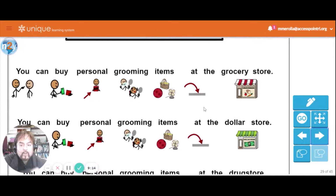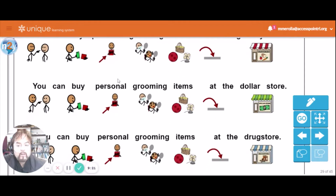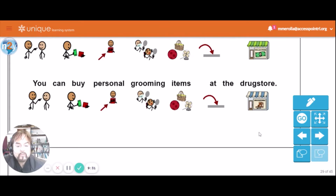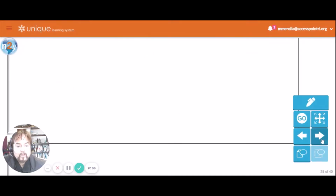You can buy personal grooming items at the grocery store. You can buy personal grooming items at the dollar store. You can buy personal grooming items at the drugstore. All right.